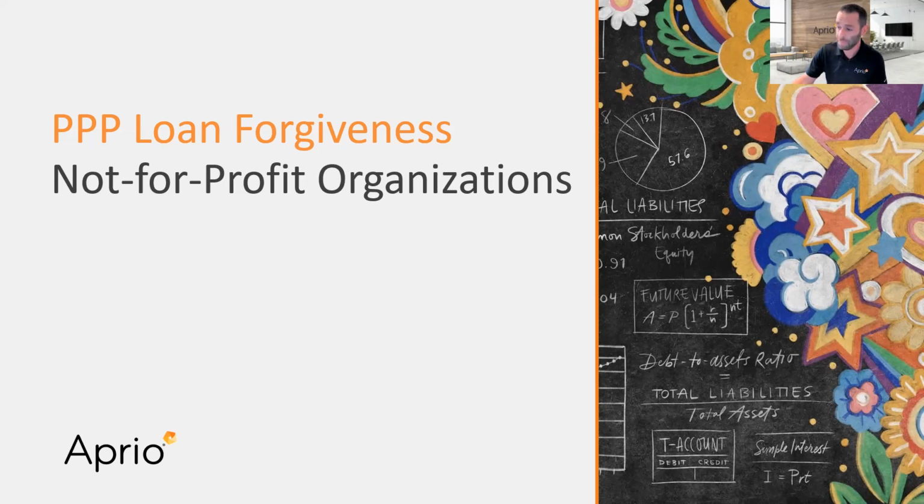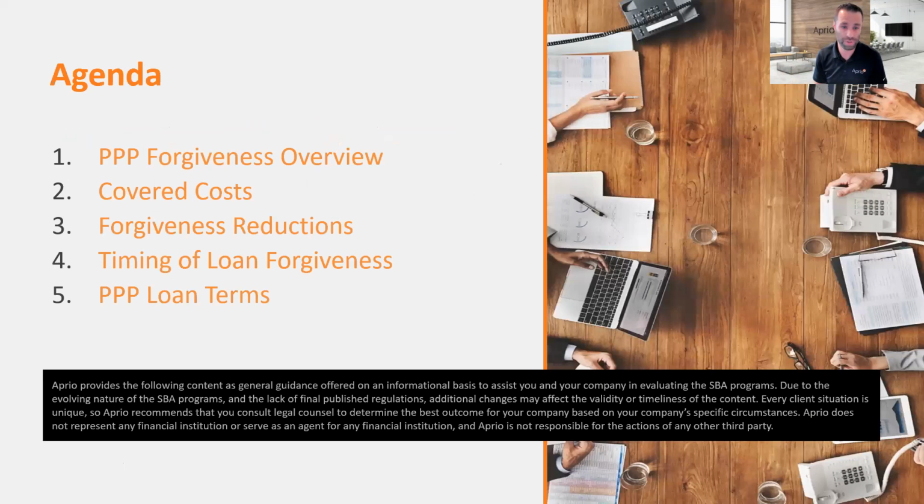On our agenda today, we are going to start with what we call the PPP forgiveness overview. What this really does is focus on a couple of key criteria, key terms to keep in mind that we're going to reference throughout the course of today's presentation. We'll then dive into the details of what we call covered costs. Those are the costs that are eligible for forgiveness. In fact, those are the only eligible uses of your PPP funds.